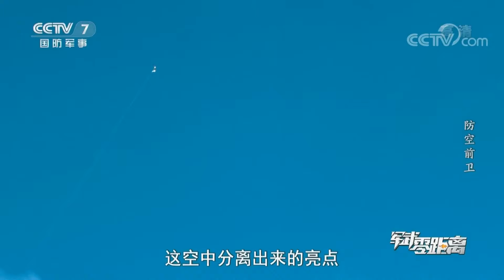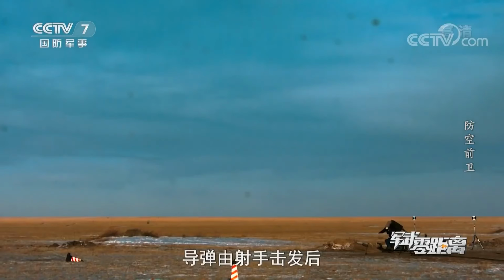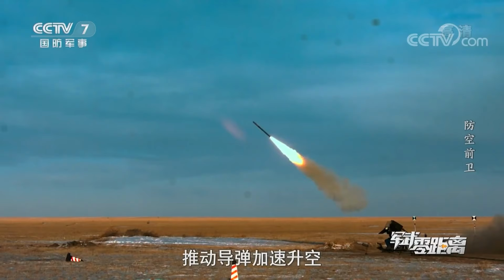The missile was completely undisturbed by the decoy and hit the target. After the missile is fired by the shooter, the booster engine pushes the entire missile body out of the launcher. After flying a safe distance, the main engine ignites in the air to fire the missile towards the air target. The 8 bright spots separated in the air are the 8 jamming shots or decoy shells used to lure missiles.